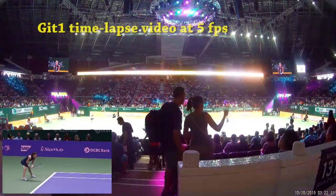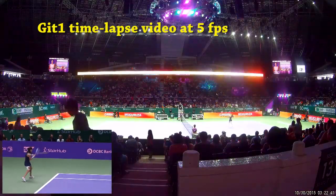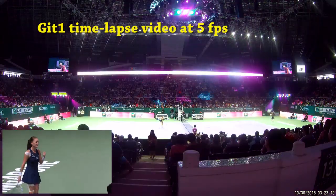Poland, Agnieszka Radwańska! Yeah, we have the pre-games, time-lapse at 5 frames per second, and on the bottom left is the last serve of the game.